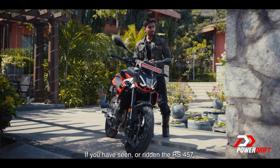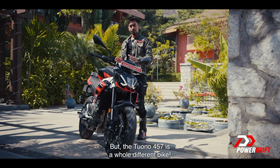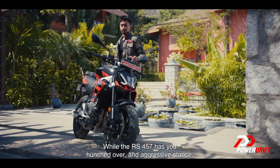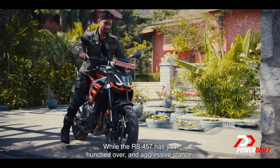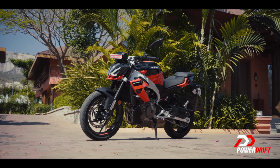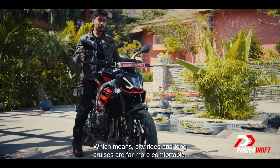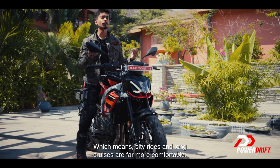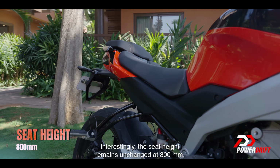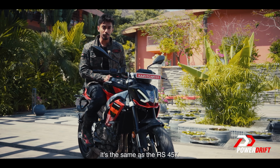If you have seen or ridden the RS457, you know it is a sporty track-focused machine. But the Tuono 457 is a whole different vibe. While the RS457 has a hunched over and aggressive stance, the Tuono 457 feels more relaxed and upright thanks to this handlebar setup, which is now higher and wider, which means city rides and long cruises are far more comfortable. Interestingly, the seat height remains unchanged at 800mm, and so is the case of these foot pegs. It's the same as the RS457.